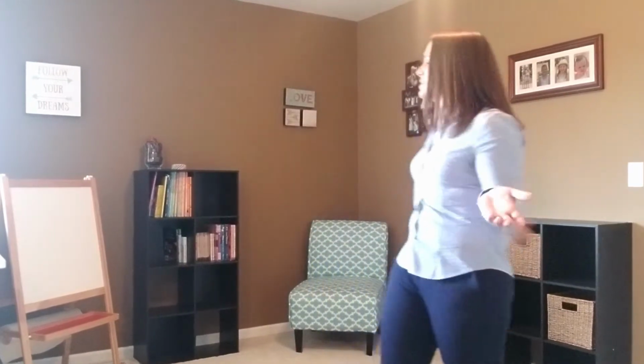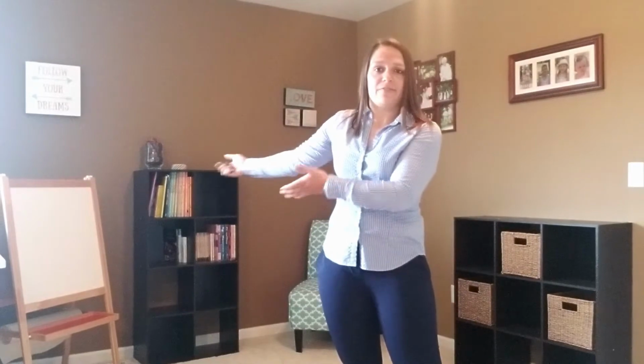Probably think I'm in an extra room right now. I'm not. I'm just at the top of the stairs with all of this space. I could do arts and crafts, I could have books, this could be my office, I could put my instruments in here, I could do so much stuff.